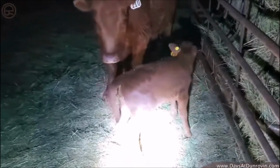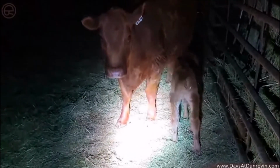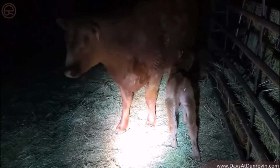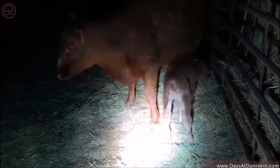I just kind of push her around, give her the idea. She might be hungry, and there you go. Look at that, the cow's going to talk to her a little bit. She says, while I'm up, I'm going to get me some warm milk. I see that cow shaking her head a little bit. At least she's protective of the calf now.